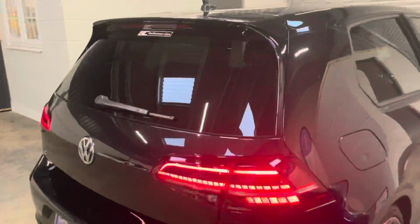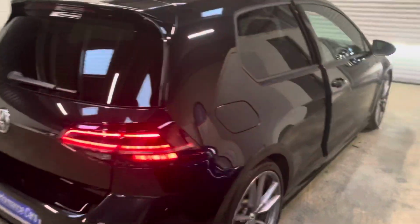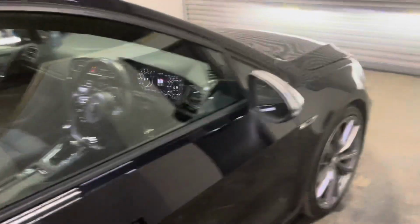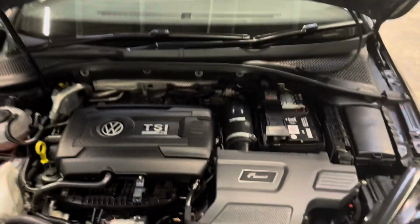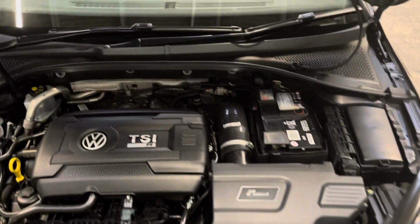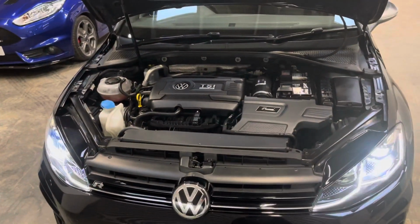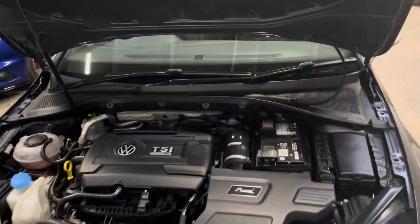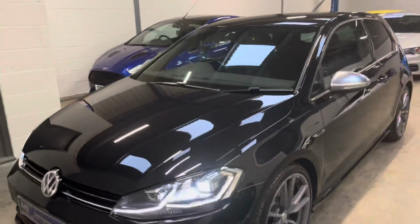Visually, there are no external modifications to the vehicle. It retains its original exhaust and even retains its original resonator. Slight change in the exhaust tone thanks to the downpipe. But other than that, you would never know this is a modified car from the outside. Racing Line intake and Turbo Technics intake pipe. A really OE plus car.